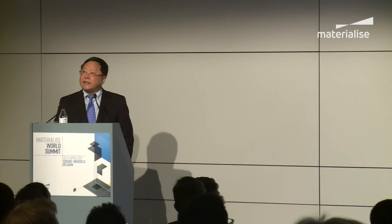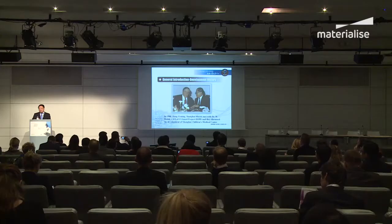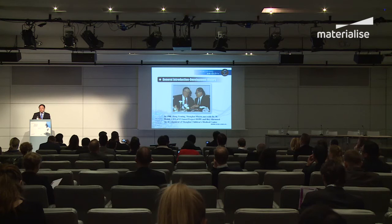Shanghai Children's Medical Center was founded in 1998 in Shanghai Pudong. This is a new area that developed very quickly. Our hospital is a state-of-the-art children's hospital, not only for clinical service, but also for research work and the education program. This hospital is also a project of the Shanghai municipal government with Project HOPE, a non-profit foundation from the United States, in a cooperation program.